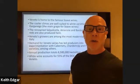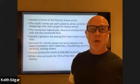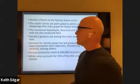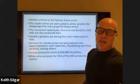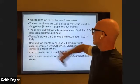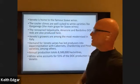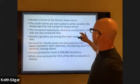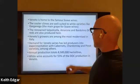And again, we talked about the top three white grape varieties, Garganega. This is the grape of Soave, produces beautiful, very complex, interesting wine. The cooler areas, slightly higher in elevation in this area is where we're going to find our Garganega. But we also have the very famous Valpolicella, Amarone, and Bardolino. These are red wines, which are very famous.